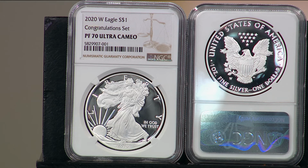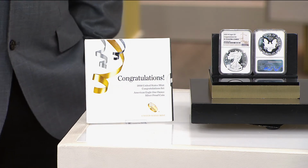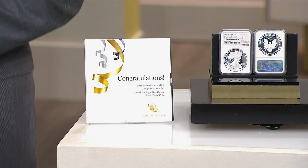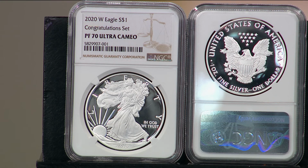So if demand on the mint state coin stays where it is today, we may end up in a year where they don't necessarily sell out of these, they just simply don't make any more. Because all the production capacity of the United States Mint is focused on the 2020 mint state coins, because by law, they must provide those coins. Remember back in 2009, they couldn't keep up. They never even made a proof coin in 2009. They only made mint state American silver eagles. So now you have a coin that's the rarest of the rare under normal circumstances.